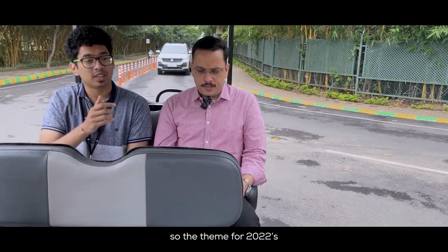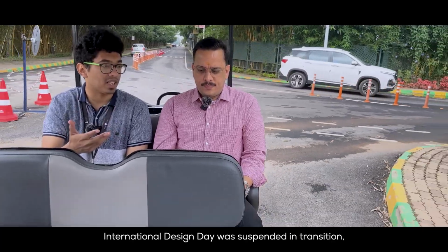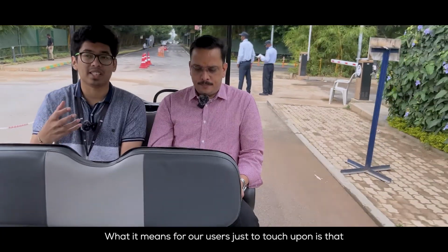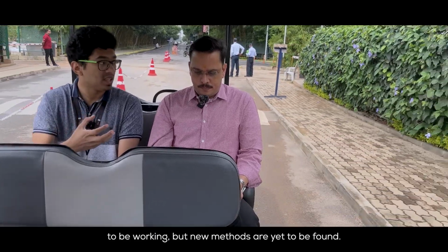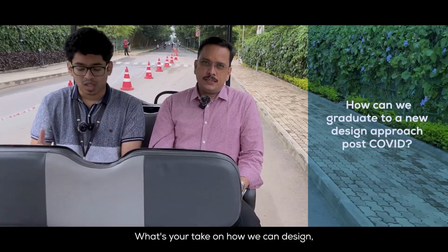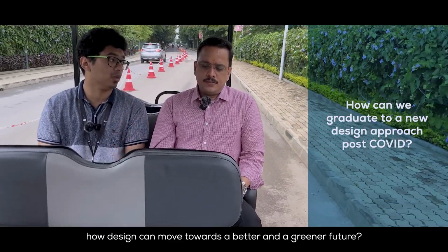The theme for 2022's International Design Day was "suspended in transition." I think you were also aware of that. What it means for our users, just to touch upon, is that old methods are no longer considered to be working, but new methods are yet to be found. So we are suspended in transition. What's your take on how design can move towards a better and greener future?